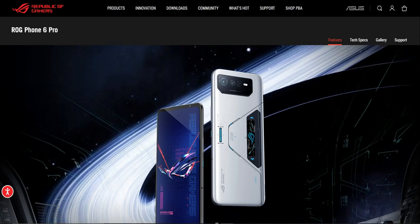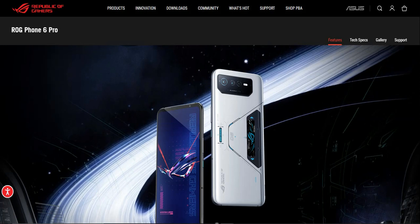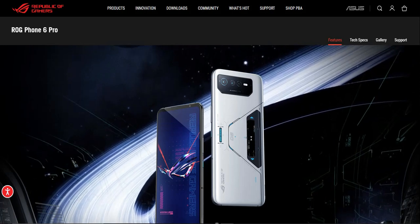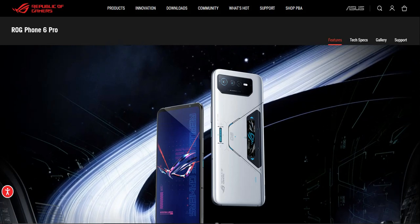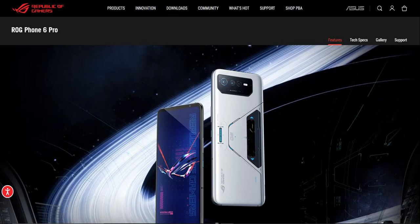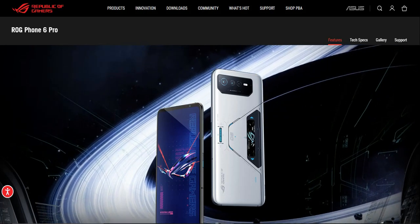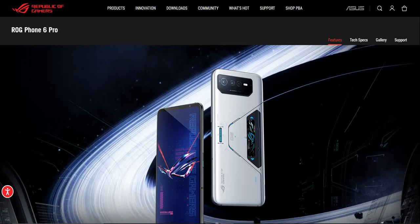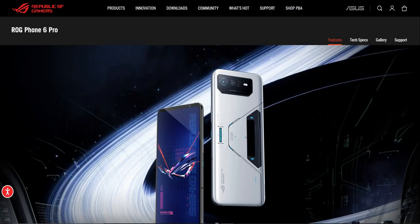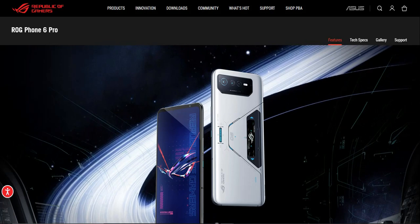I don't know how much this phone is, but I'll try to have prices down below. Very nice looking phone. And if you guys want a gaming phone, the ROG Phone 6 Pro is the ultimate gaming phone to check out. It's worth the price, whatever the price is. The secondary display looks very nice, and you can customize it to 6 different scenarios. So pretty cool there. And if you guys like to play games on your phone, like I said, this is the phone to get right here, the ROG Phone 6 Pro.